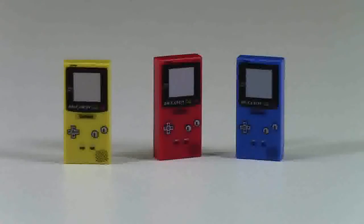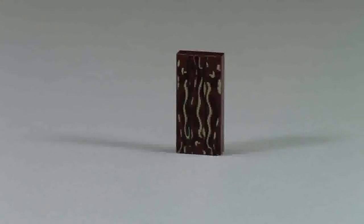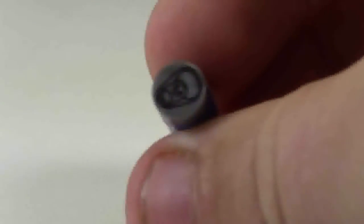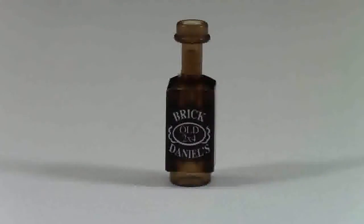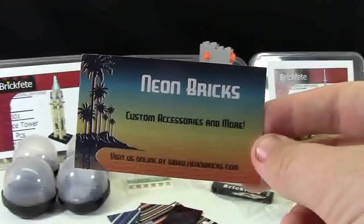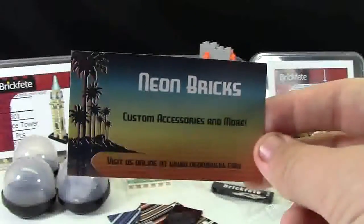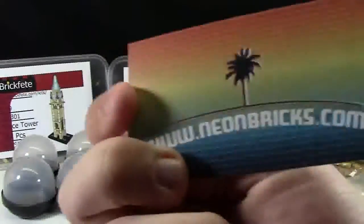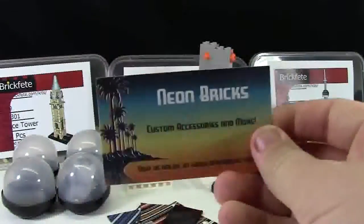I also got three Brick Boys from Eclipse Graphics. One in yellow for myself, and then one in red and one in blue for my little cousins. One printed bacon tile. One of Eclipse Graphics' Cine Studs. This really cool Pepsi can, and I didn't even realize until now that there's actually printing on the top of it as well. I got a Brick Daniels water bottle, as well as one of their custom cell phones in yellow. And here is Neon Bricks' new business card, and it is honestly so much nicer, I think, than their old one. I really like this one, and it says www.neonbricks.com.